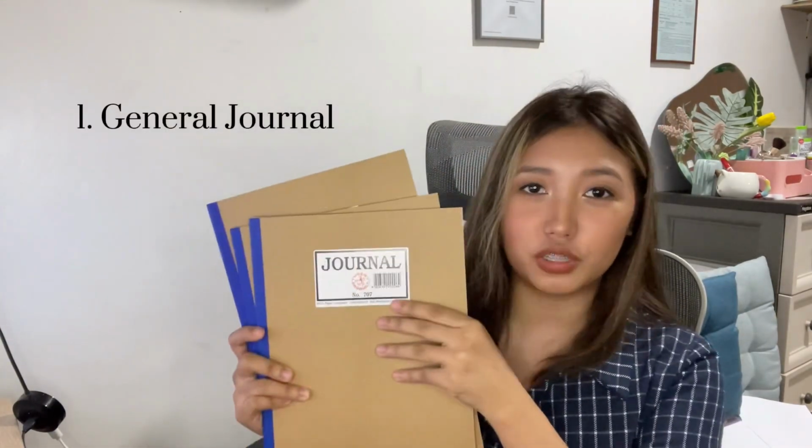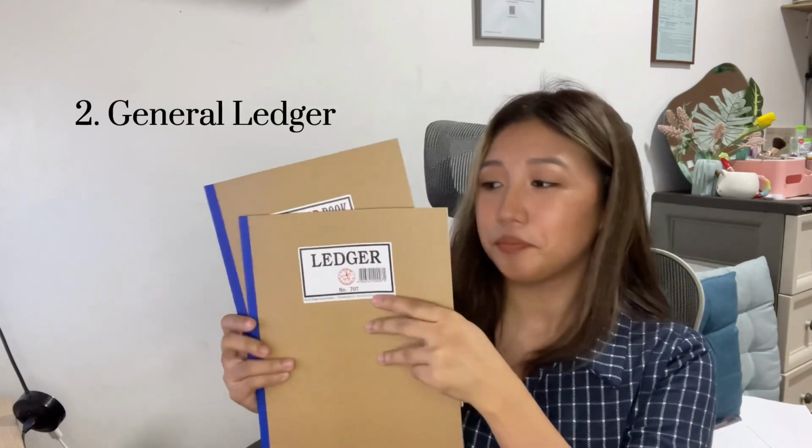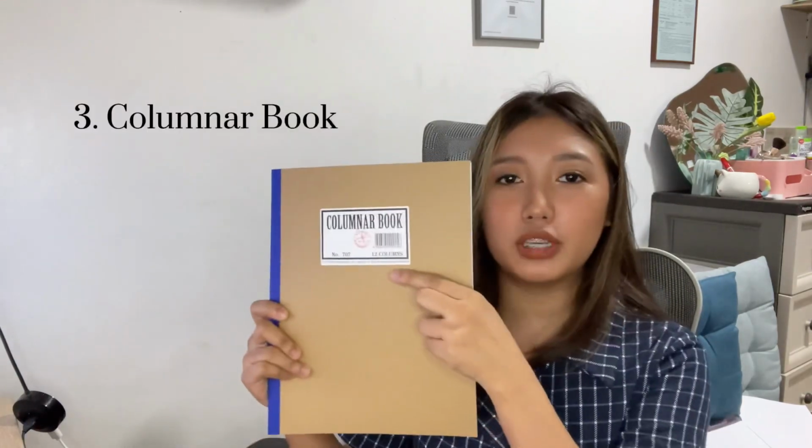So, una is yung journal or yung general journal. Pangalawa is yung ledger or general ledger. And then, pangatlo po is yung columnar book. So, usually sa mga BIR offices, meron namang mga tindahan na nagbebenta ng ganito. Set ko ito nabili for 150 pesos. Pero pwede din naman kayong bumili na bago kayo pumunta sa BIR.